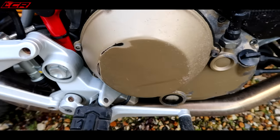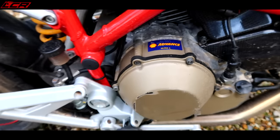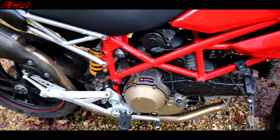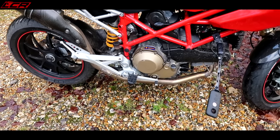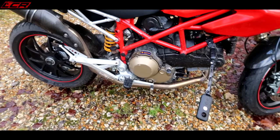And then the casings, of course, are a little bit corroded as well. The paint's come off the actual engine casings here. So the whole engine, I'm gonna take the whole engine out of this bike, repaint it all, get the side casings recoated, get the exhaust probably polished.